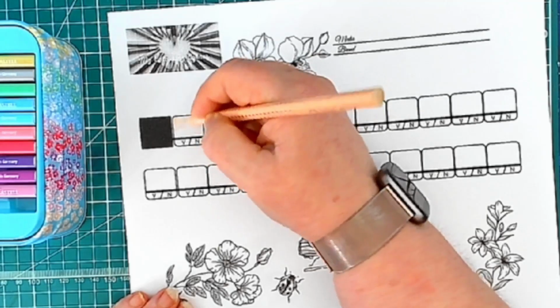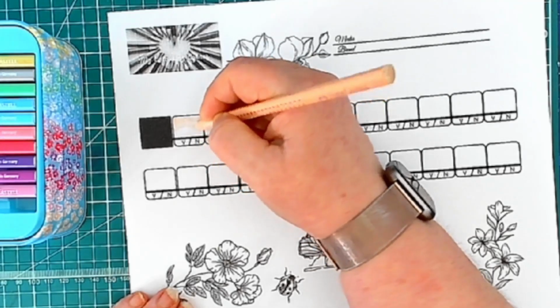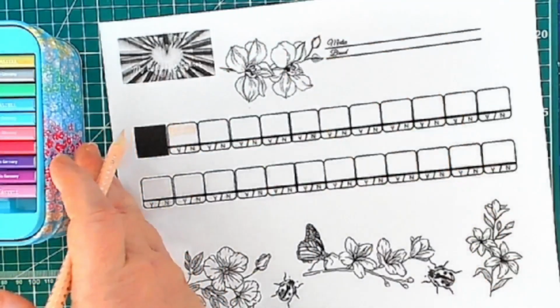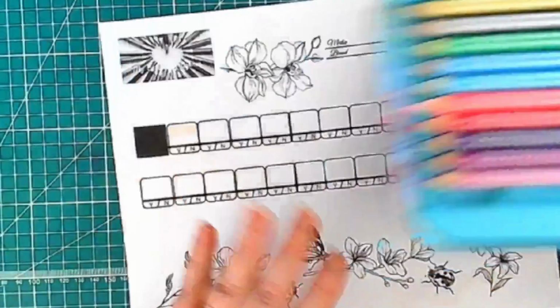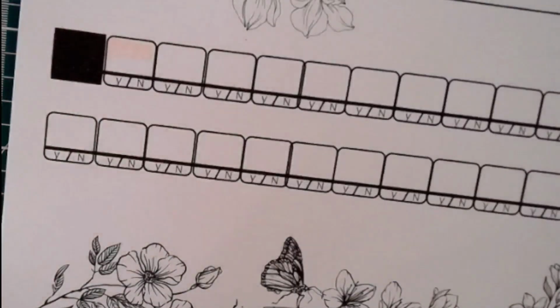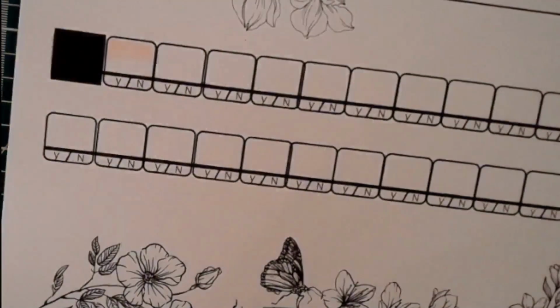And I should switch it over to the close-up camera for you here so that you can see a little bit better. I'm just going to move these out of the way and then I'll switch it on over to that close-up camera for you. There we go. Maybe even turn on a light.